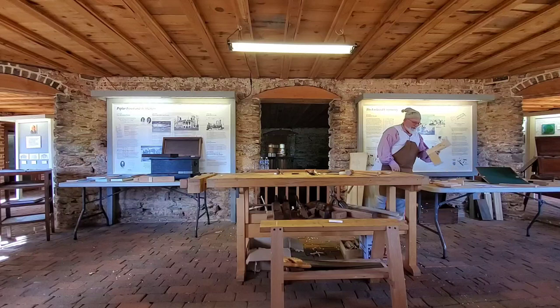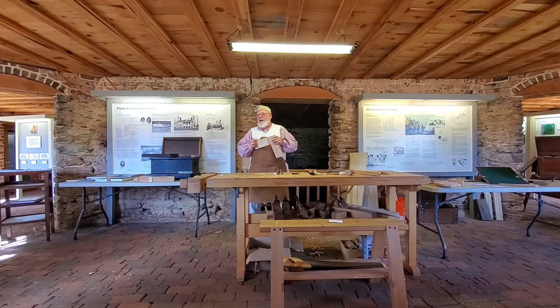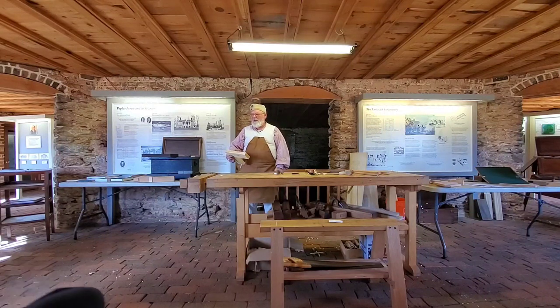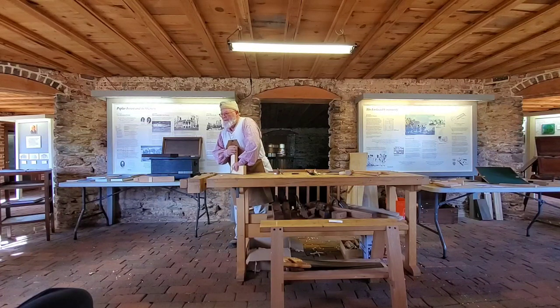Oh, there is another joint that I've only seen once. Lord Cornwallis carried a table with him around the Revolutionary War, and it's down at the Yorktown Museum of the American Revolution at Yorktown. And if you look at the corner of the top, you'll notice it's a miter on the top and a mortise and tenon in the bottom. 1.25 inches. And I looked at that joint, and it's taken me about 3 years to figure out the right combination of steps to make it.